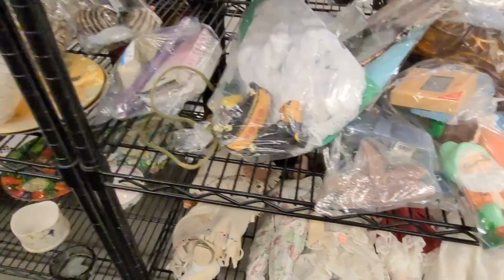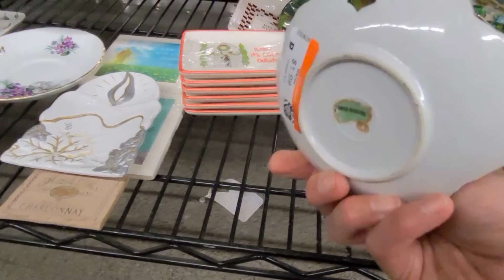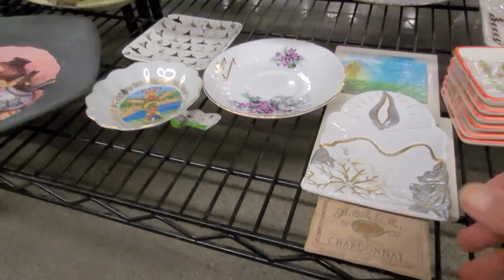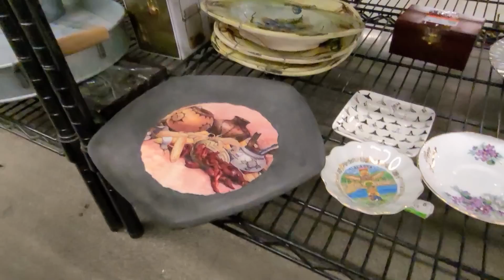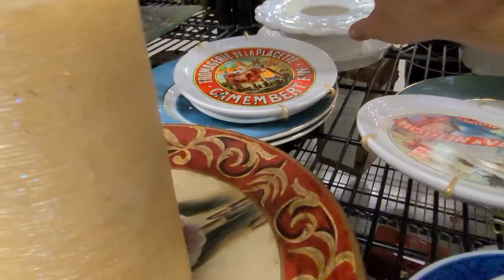Lots of baggies, dolls down here, collector plates. This is a wine holder. This is Viceroy China, probably about an $8 to $12 piece. This piece is interesting. It looks like the image has been applied, maybe a project piece. Lots more plates. I'm not sure what these are. Pedestals.